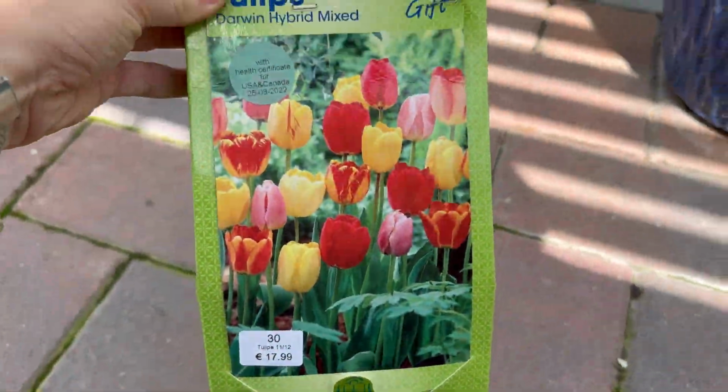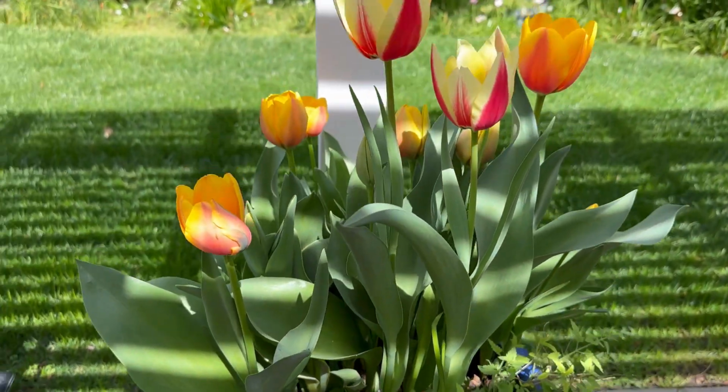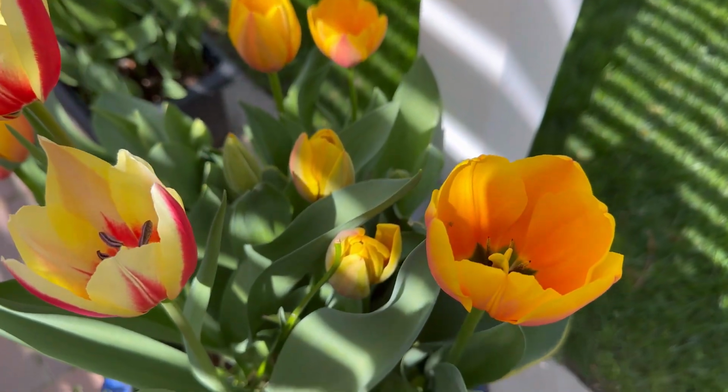So this is the box of tulips I got, and this is how they look. They're just so dreamy.